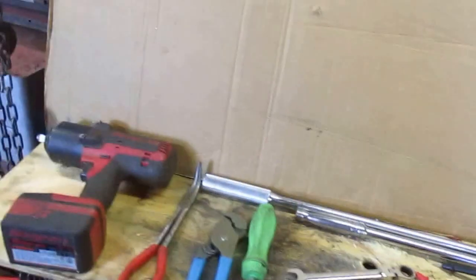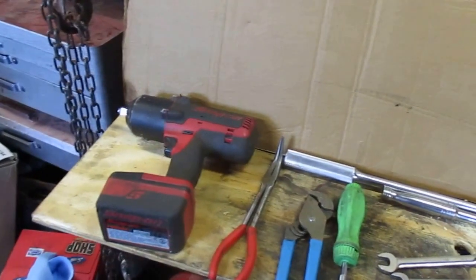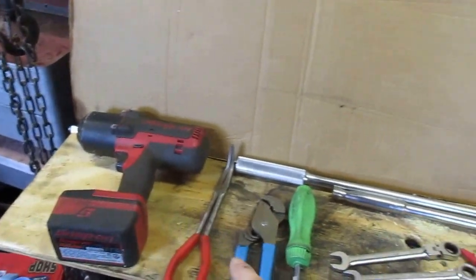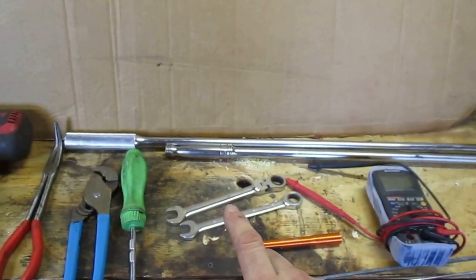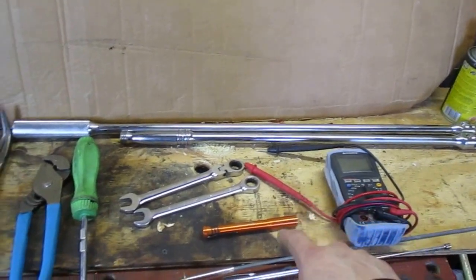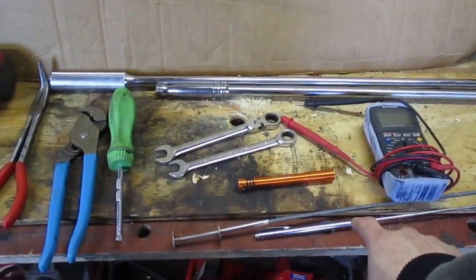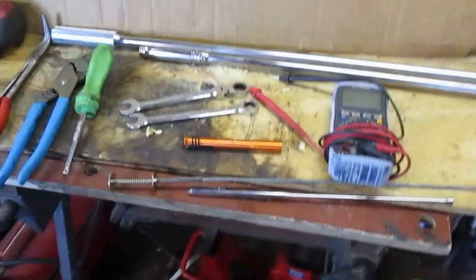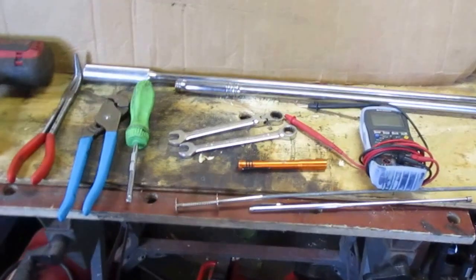Let's see how many tools did I drag out. I'm going to count a couple of them as one because it was a pair. So we have 1, 2, 3, 4, 5 with the wrenches, 6 with the bars, 7 with the multimeter, 8 with the light, 9 with the grabber and magnet, and 10 with my missing impact. So I guess this is a top 10 video after all.